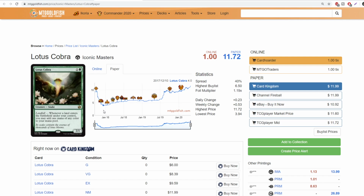We have Ikoria coming out, and we have a few other things coming out. But in the scope of things, I think there's going to be so much supply of all the stuff that's coming out that it's not going to be able to meet the demand of the lack of organized play going around. And when you can find something that is so commander-centric, I think that's the best place to park your money. And Iconic Masters definitely hits that bill.